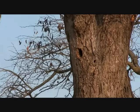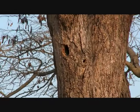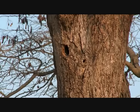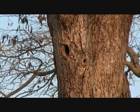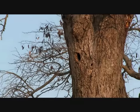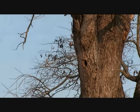And interestingly, you get some females of a certain species who will actually get the males to incubate and raise the eggs and the chicks once they've hatched. And like I said, quite exciting stuff. I love these birds' nests and monitoring them. And this is the first one that I've noticed this summer season.